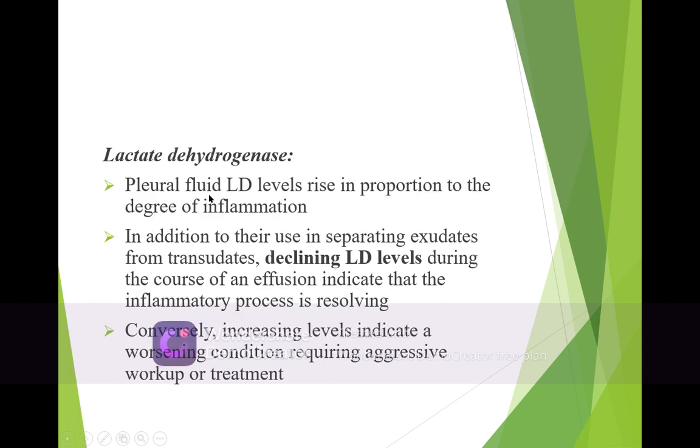LDH, pleural fluid LDH levels are raised in proportion to the degree of inflammation. More is the inflammation, more is the LDH. So it is higher in the exudate than in the transudate. It is much higher in the pyothorax.